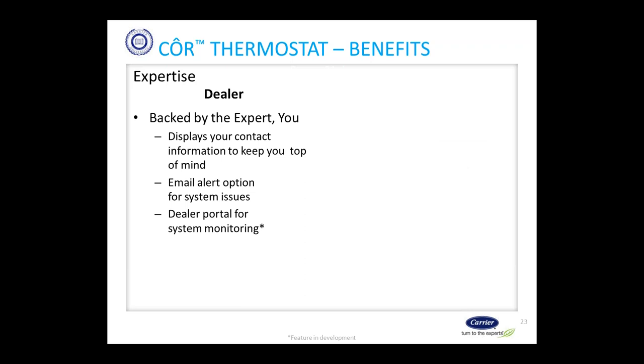From the dealer's end, the customer can pull up a screen that has their dealer contact information. When the customer receives an alert message from their thermostat because there's a problem at their home, it'll also tell them who their dealer is and refer them to that person. And there's also a portal being developed, so dealers will be able to log in to customers' thermostats and support them that way, assuming the customer wants the dealer to be able to do that. The customer could always choose not to, but as a default, we'd want the customer to let the dealer log into their stat remotely and help them troubleshoot problems.